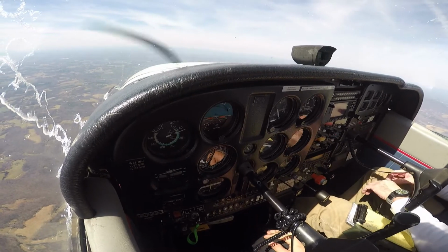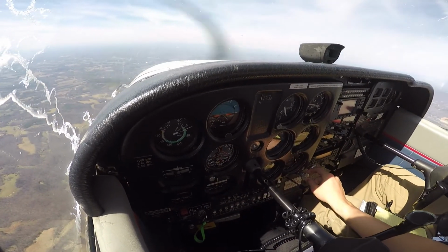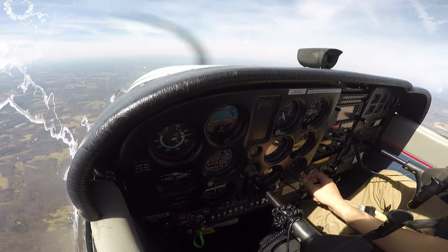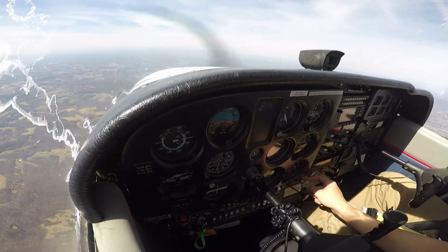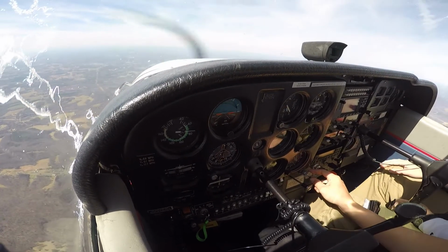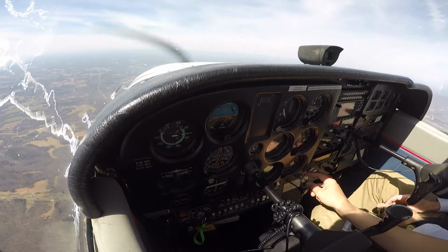There you go. We're at 65. I'm going to try to power off a little. Let's get your power back. You're below speed. Go to about 2,000 RPM. When you're flying slow flight, usually something in the vicinity of 2,000 RPM is where you want to be. Right. Looking good. Wow.